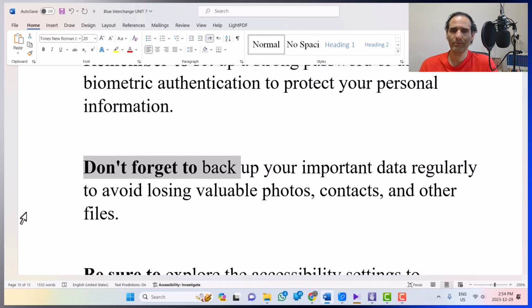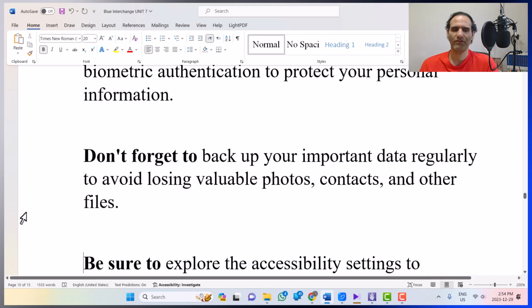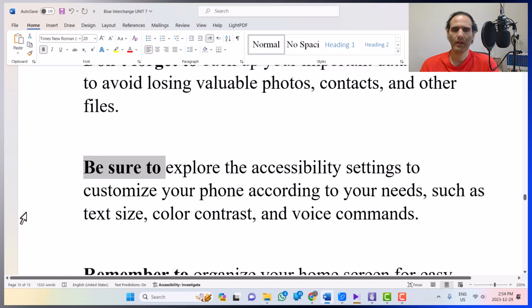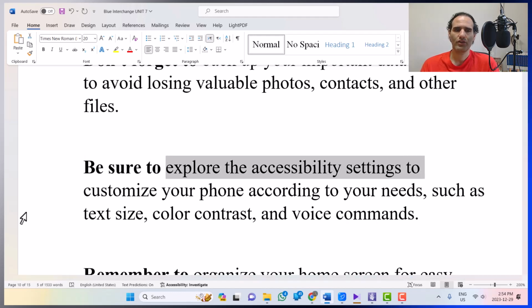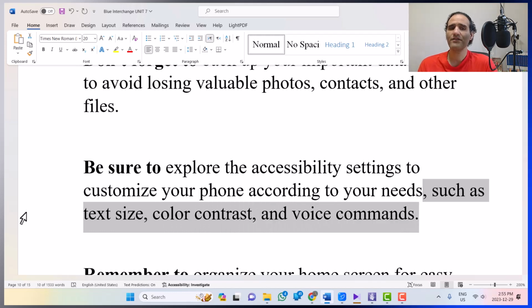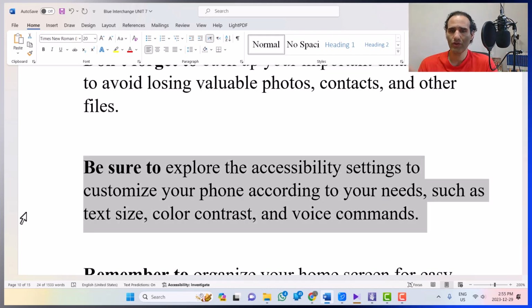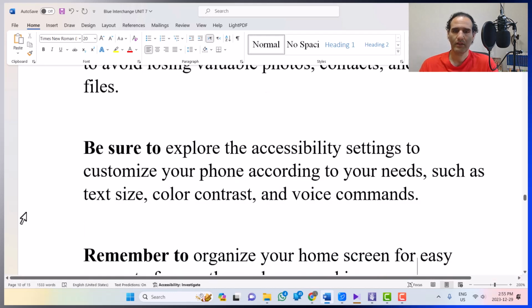One more time. Don't forget to back up your important data regularly to avoid losing valuable photos, contacts, and other files. Be sure to explore the accessibility settings to customize your phone according to your needs, such as text size, color contrast, and voice commands. It's very important and often neglected because your phone can be customized to your interest, at least text size, color contrast, yeah? And they are very important.